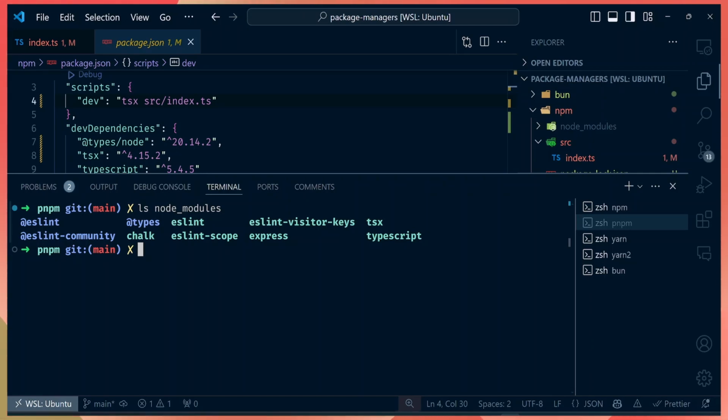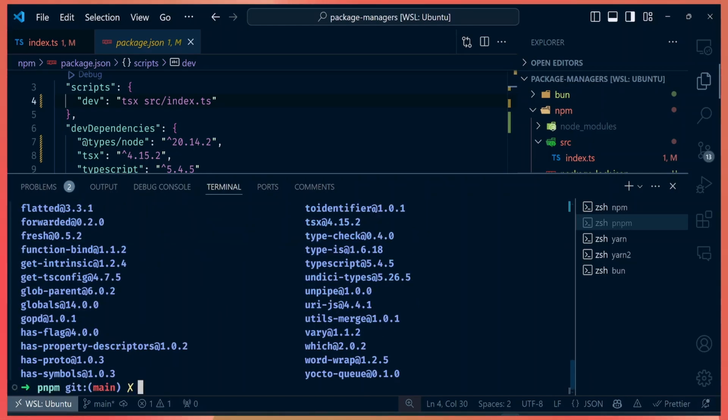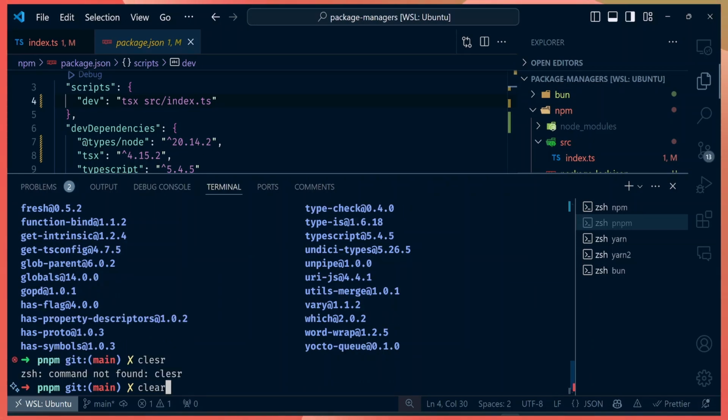So that's because NPM uses a different folder structure than PNPM. PNPM uses symlinks. So instead of putting everything under node modules, they put everything under the .pnpm folder. Each module that your project uses is stored in its own folder under the .pnpm folder, and that folder is named after the module and the version. And why did I mention symlinks?